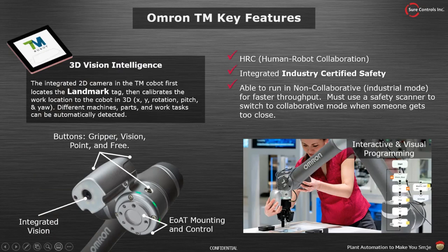The Omron TM series cobot is really a nice cobot and leads the industry, particularly in a couple of things. First of all is the 3D vision intelligence that this has. When we talk a little bit about Cobots Unleashed, where we're moving the cobot around, with a robot one of the first things you do is calibrate it. You have to calibrate the physical world to the robot world, so when it goes to reach and grab something, it knows where it is. Most robots are doing what's called blind picking. It's like reaching for something with your eyes closed, going to a known spot to pick something up.